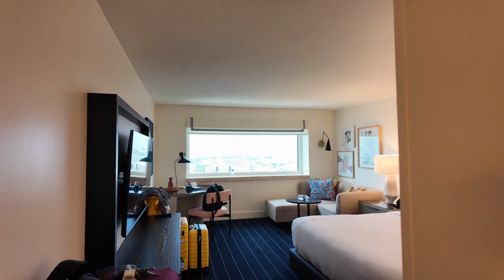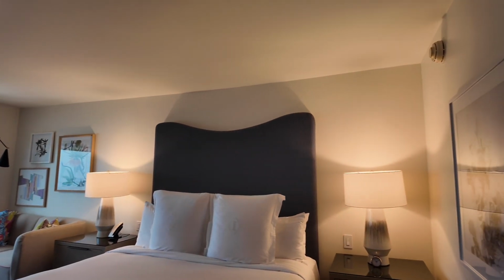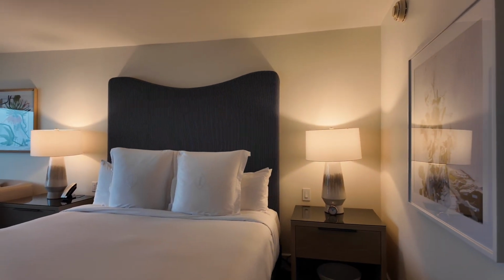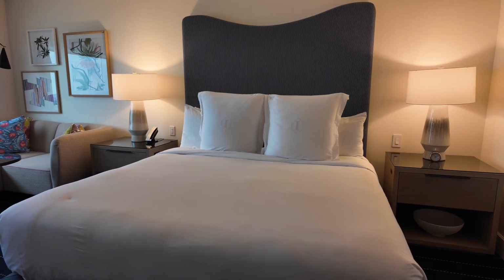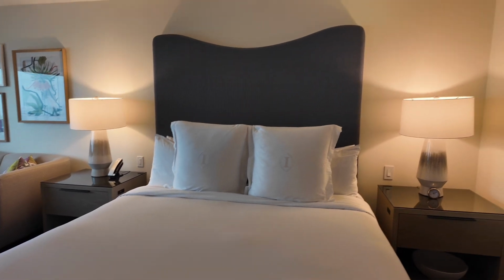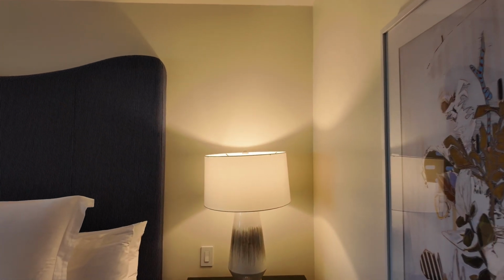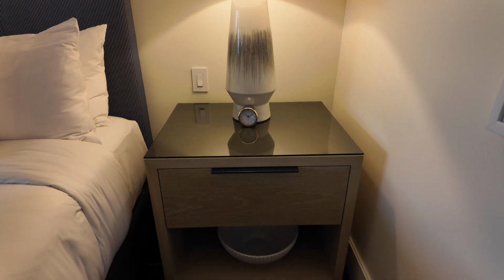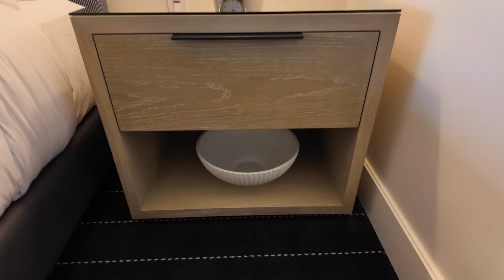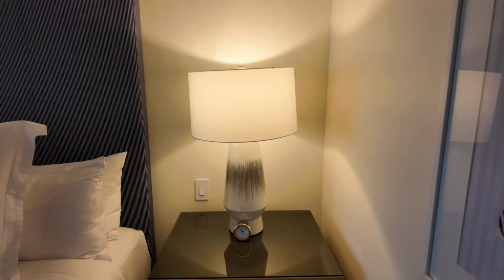Moving on into our spacious room. It is an ocean view room with a king size bed. There are nightstands on each side. The nightstand does have a lamp. It looks like a very nice size drawer. They do have these bowls down here as well. Good storage.